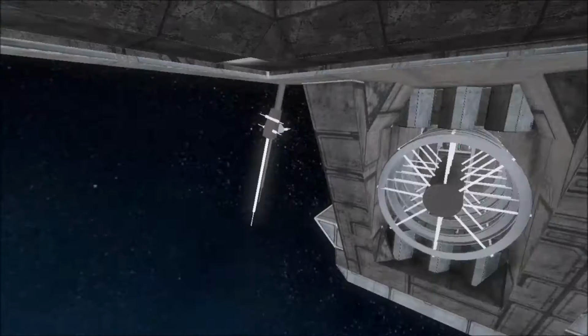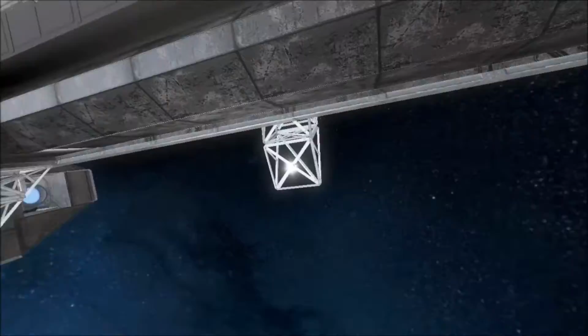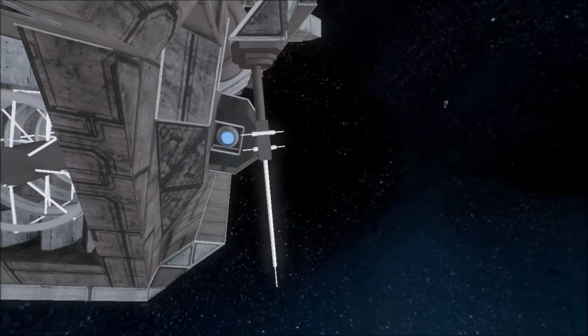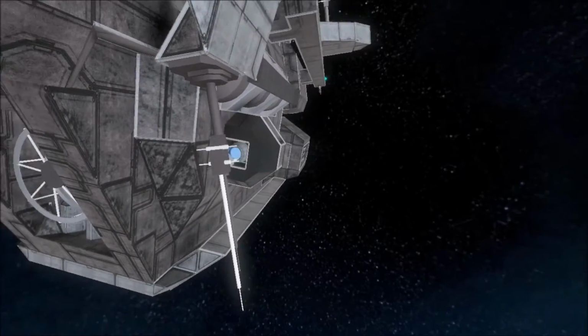It doesn't look like it's fast, though. If you look at the back end, you can see very minimal thrust. I know for certain this thing isn't fast. Yeah, you've flown it already. It's like you in bed.